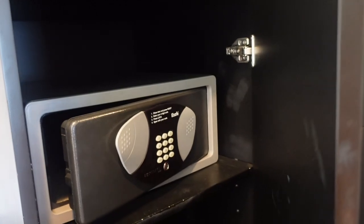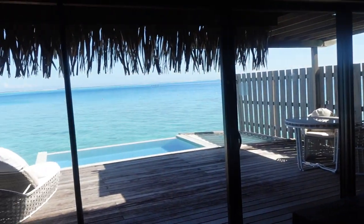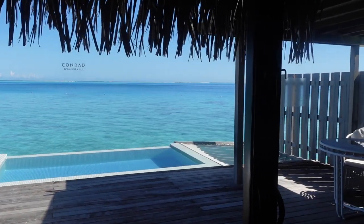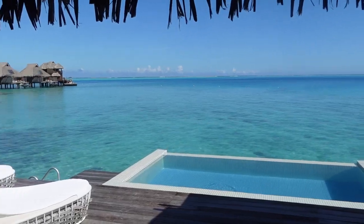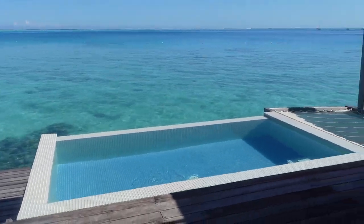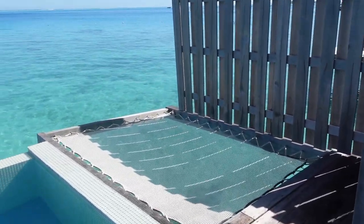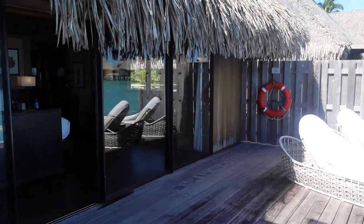We love a good safe to keep all of our personal belongings in. So I love that feature. And that's the closet. Ugh, I can't wait to lay in this bed and wake up to this view every morning. Oh my gosh, look at how gorgeous, guys. There's so many places to lay out in. You have the pool, then over here you have the hammock, and then to the left you have two lounge chairs to kind of lay back and look at the sunrise and sunset.